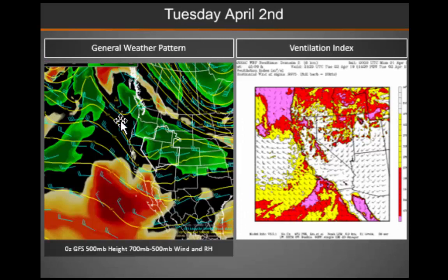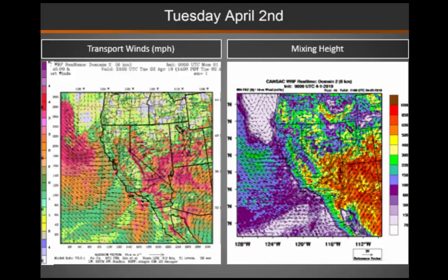As we move into Tuesday, this trough moves into the western side of the Great Basin. This will allow for winds to increase over the southern half of the area and precipitation to spread across the northern two-thirds of the region. Therefore, dispersion will decrease in the north and be very good over southern areas.